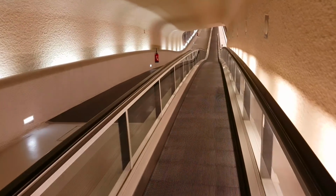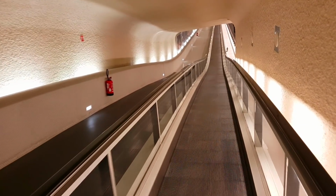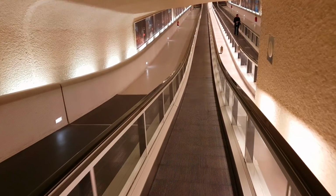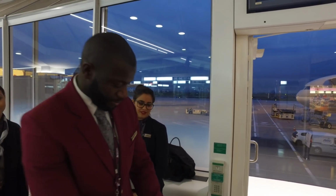By the way, I love this travelator. This is the original design of Charles de Gaulle ADP. This is the bit you're going down. Basically, you walk through the tunnel and then you go to the satellite concourse to board your plane. So, Mr. Chui, I wish you a pleasant flight. Thank you very much.